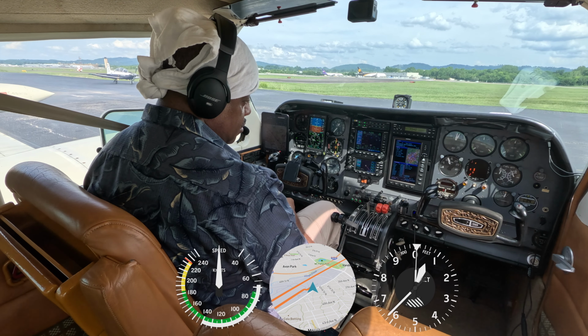69846, Hotel 4 is what length of departure is that? Hotel 4 is 5,500 feet remaining. That'll work, thanks.